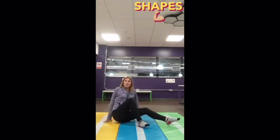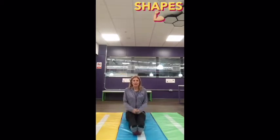So with our toes, we want to have nice stretched toes down to the floor. And these are called good toes. We don't want our toes like this, they're naughty toes. So nice stretched toes down to the ground, so they're good toes. Okay, so stretch those arms out, legs out, good toes, and that's called a pike shape. Lovely.